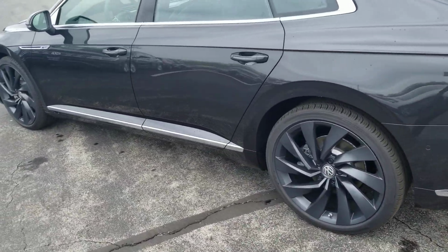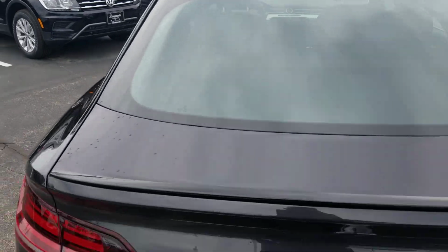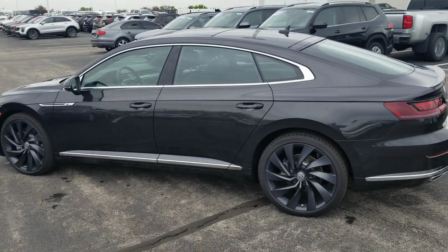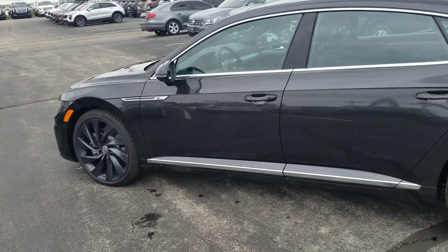It's a lift back. Third tail light is above, right up here, just like the A7. Nice. Not as bold of a line, but there is also a line down the side of the car that goes right into the badging. Let's take a look inside.